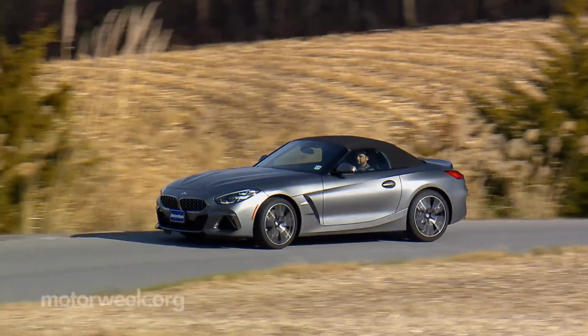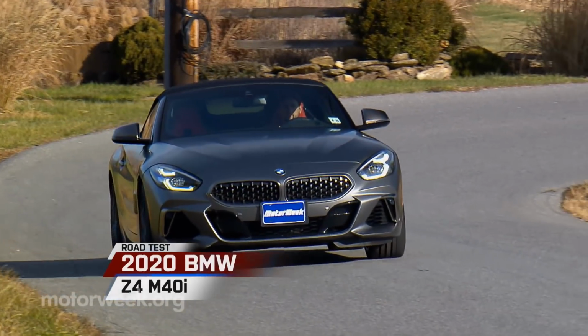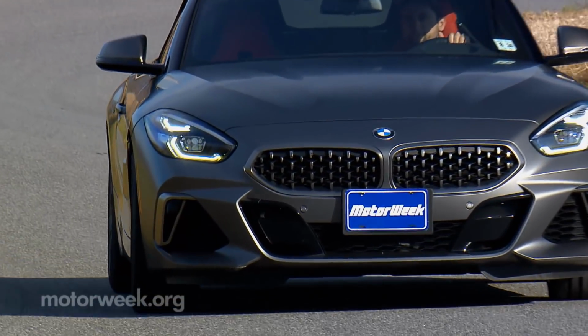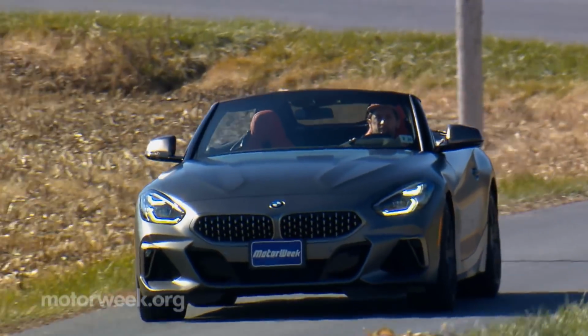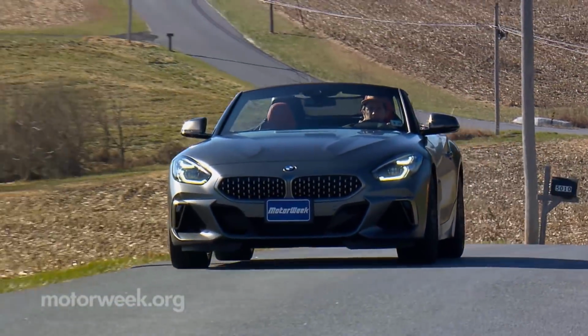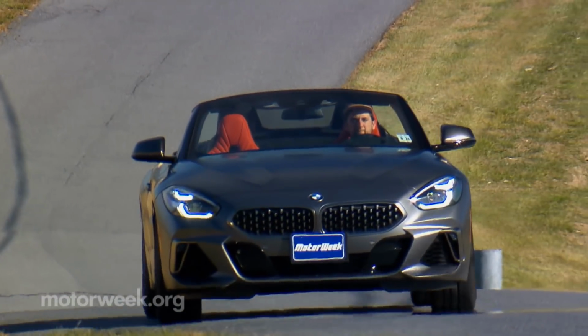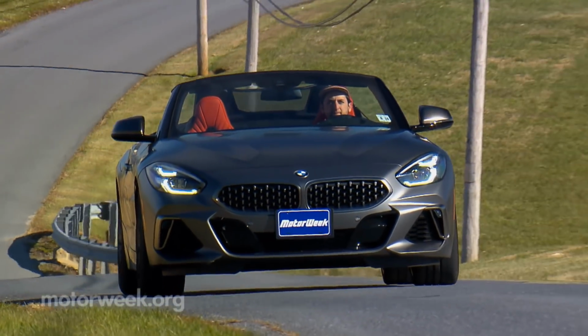A new BMW Z4 may not incite the kind of hysteria brought about by the original Z3 Roadster that James Bond drove onto the scene back in 1996, but let's not forget, this is one Roadster that beats with the heart of BMW. And the 2020 Z4 M40i certainly got our blood pumping.